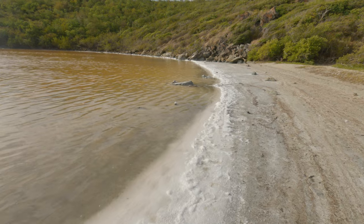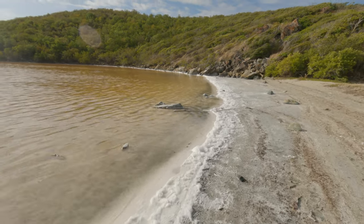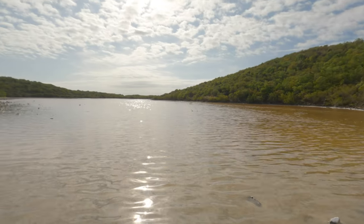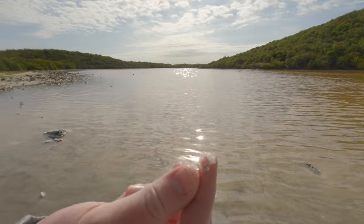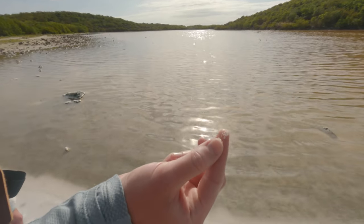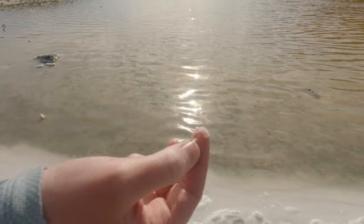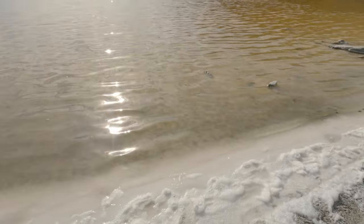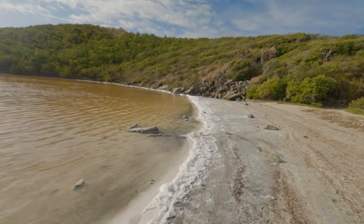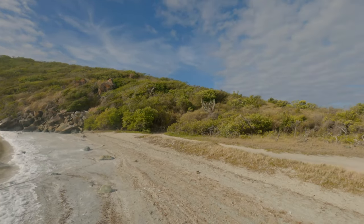And there's a bird over here. Probably can't see it. Oh, there it goes. See, it's real coarse salt. So you're allowed to collect it. It's just here for everybody. Super cool. We're going to keep hiking on up towards Ram's Head.